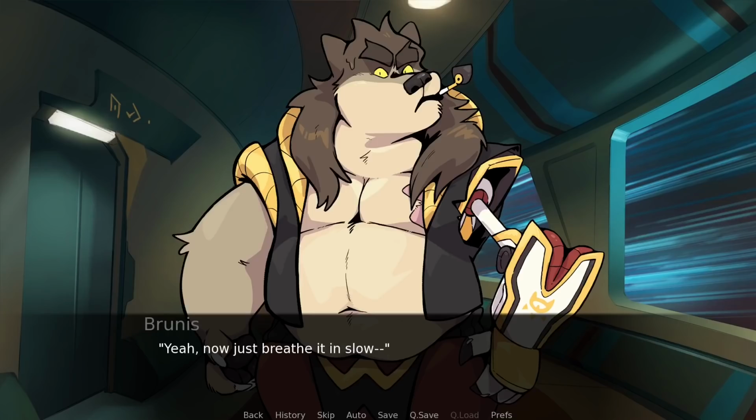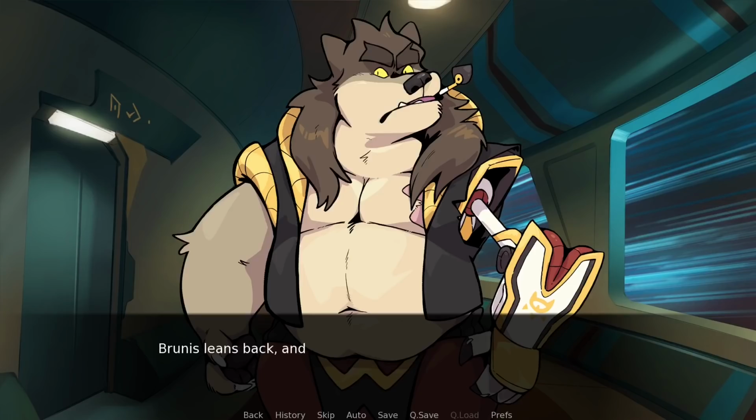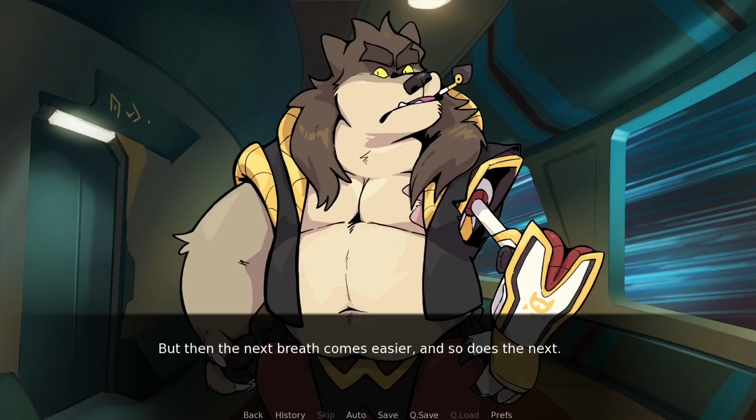Yeah, now just breathe it in slow. As Brunis talks, I suck in breath through my mouth, and immediately choke and cough as that white smoke blasts out of my muzzle. Whoa! Brunis leans back and then forward to take the pipe from my paw, then I double over and continue to cough. For a moment I'm about to suffocate, because each time I take a breath it hitches in my chest and comes back out in more coughs. Then the next breath comes easier, and so does the next.